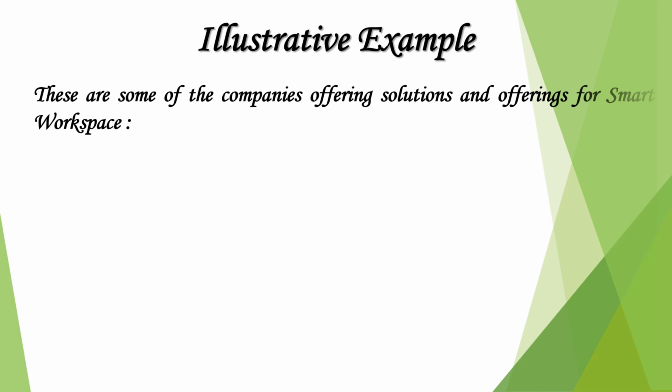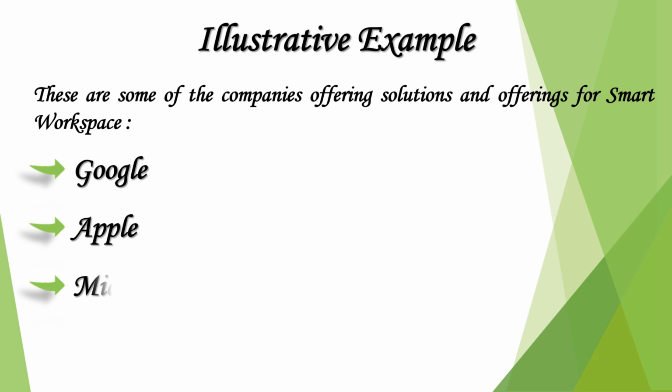Illustrative Example. These are some of the companies offering solutions and offerings for Smart Workspace: Apple, Google, Microsoft, Samsung, VMware.